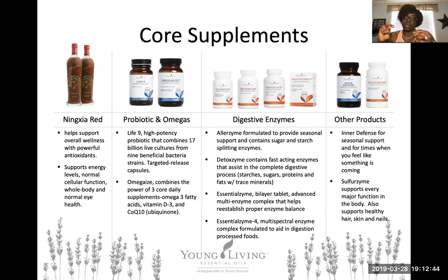Detoxyzyme is just as it states. It's an enzyme used to help detox. It's a fast-acting enzyme, and it supports you throughout your complete digestive process, starting in your mouth. You start to digest in your mouth, you digest in your stomach, and it goes through your small and large intestine, and you're digesting all the way throughout that process. Well, Detoxyzyme says fast acting, right? Because like I said, you start to digest things in your mouth. As soon as you put food in your mouth, especially potatoes, starches are first. They start to digest actually in your mouth. So this Detoxyzyme enzyme supplement will help with the starches, sugars, proteins, fats, and it also includes trace minerals.